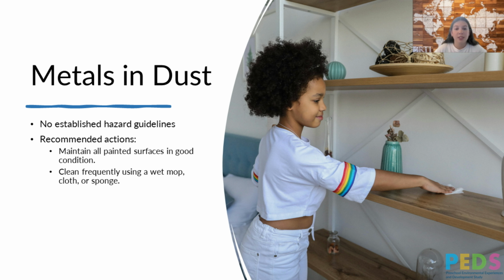To reduce exposure to metals and dust, we recommend maintaining all painted surfaces in good condition and cleaning frequently using a wet mop, cloth, or sponge. Removing shoes when entering the home can also reduce the metals and other contaminants brought into the home.